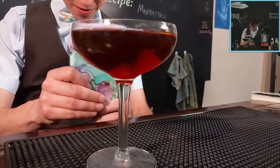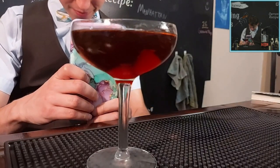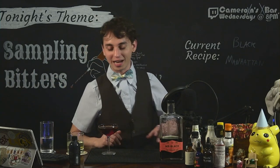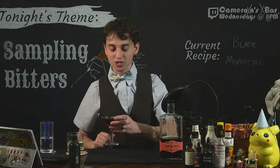The Black Manhattan. Oh my goodness gracious, that's lovely. I was just so spoiled by the Black Manhattan from last week that I was like, oh, I gotta take this home and make one of my own. So, right off the nose, in those coffee liqueur vibes, love it. Getting a little hint of that bourbon. Ooh, I can smell the alcohol. I can feel the alcohol.